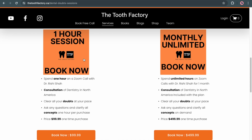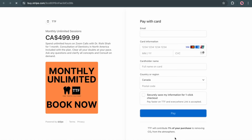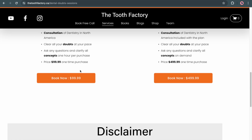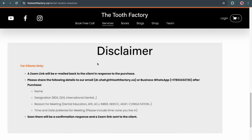So don't wait. All you have to do is come to this link and click Buy Now. It will take you to a page for payment, and once the payment has been processed, you will receive a Zoom link via email. The disclaimer down here gives you the steps. It says for clients only, a Zoom link will be emailed back to the client in response to the purchase.